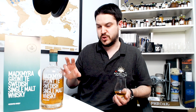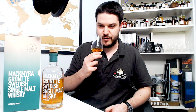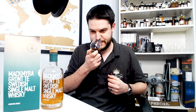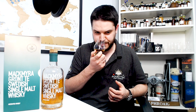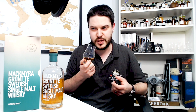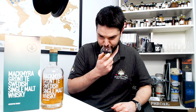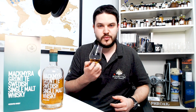Let's get on to the actual tasting of this and see what kind of influence this has got on the actual liquid itself. Cheers. Now for me, it's got that immediate Mackmyra note about it. If you're into your Speyside whiskies, it'd be very familiar to you. Very bright, very fruity. Lots of orchard fruits like apples and pears, that sort of thing. It's light, but it's lively. Let's go on to the palate.